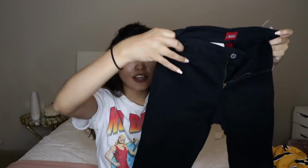Next thing that I got are these pants. These are actually Dickies. I'm pretty sure Dickies are like work pants, but I tried these on. They have a flared out bottom, which I don't like, but I tried them on at Goodwill and they make my butt look so good that I was like, I'll probably just cut them or something. I don't know, but I couldn't leave them because they made my butt look good.